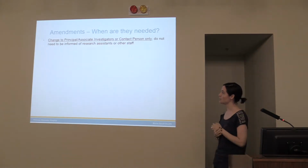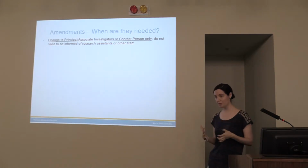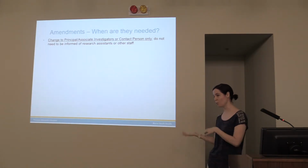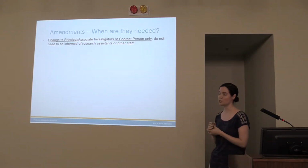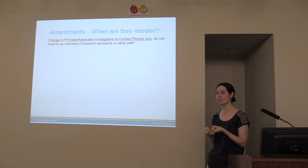So the first one would be a change to any of the research team. The time when you need to notify either the ethics office or research governance if it's an external study is when there's any change to either the principal investigator or the associate investigators or the contact person for the study.